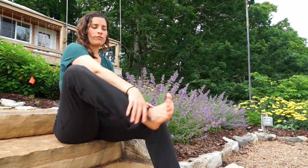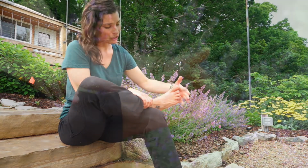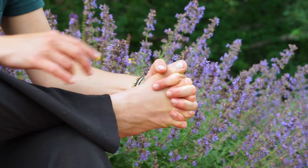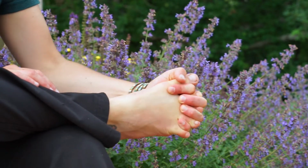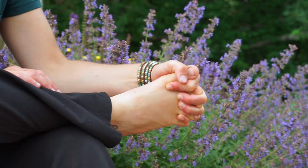When you get home from a long hike, best thing to do, take off your shoes. Flip your heel over your other knee. You can always stretch this out if you need to. Bring it in and try to lace your fingers in between your toes. If they've been in hiking shoes or in other shoes all day, this gives it that varying motion in between all of your metatarsals. You can squeeze it, move it back and forth, give it a little extra love.